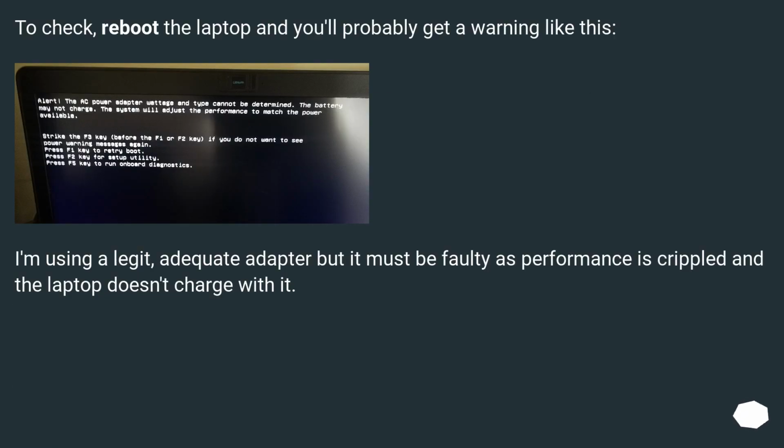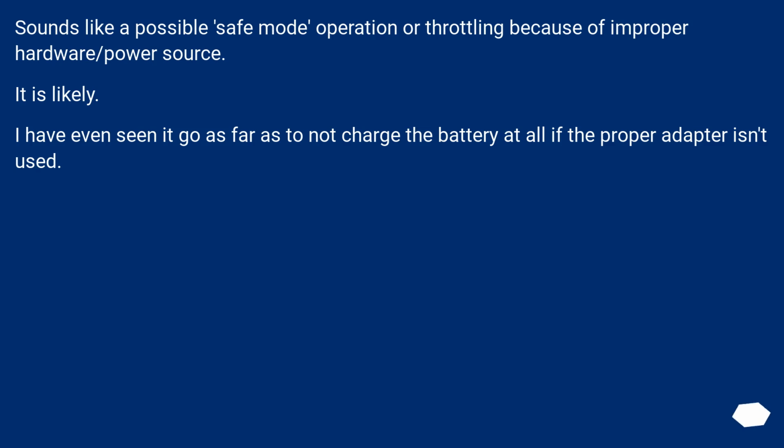To check, reboot the laptop and you'll probably get a warning like this. I'm using a legit, adequate adapter but it must be faulty as performance is crippled and the laptop doesn't charge with it. Sounds like a possible safe mode operation or throttling because of improper hardware or power source. It is likely. I have even seen it go as far as to not charge the battery at all if the proper adapter isn't used.